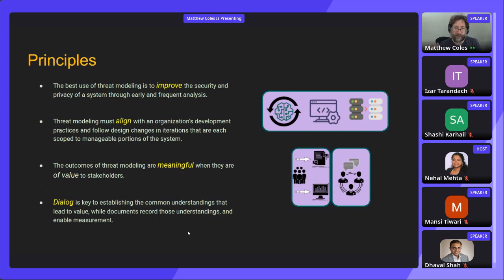So those are the principles: improve, align, meaningful dialogue, right? Conversation, continuous improvement, and align with organization to get meaningful value.